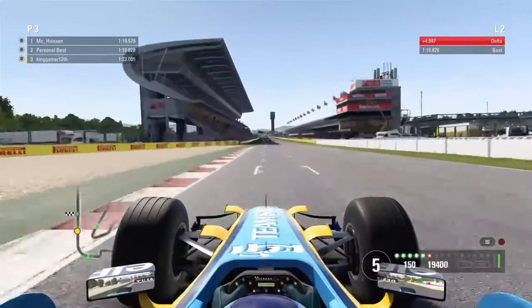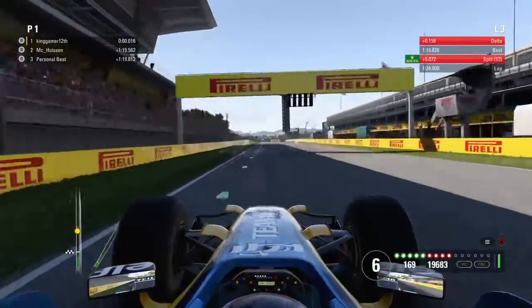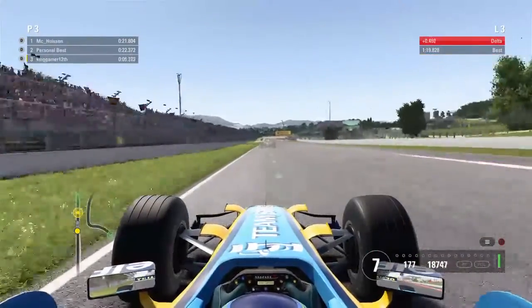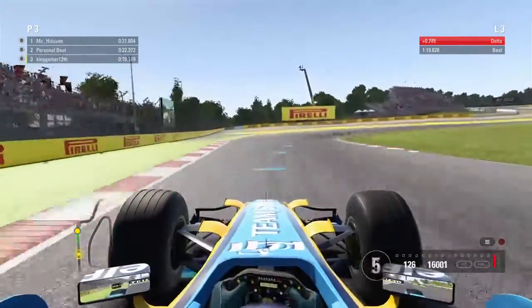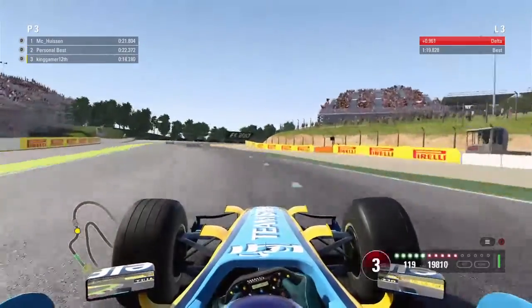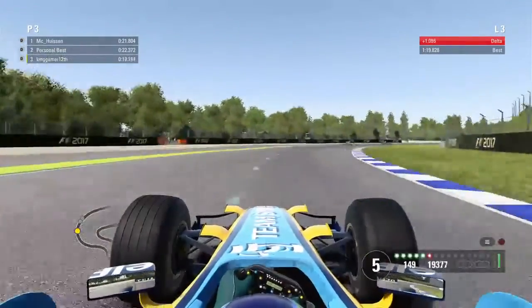Now I am going to go one more lap because I do feel I didn't really maximise the best out of this car as of yet, really, because I did have a bit of a moment at turn 2 and I did brake a bit early for turn 3, and that's better, so much better.